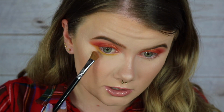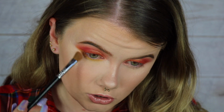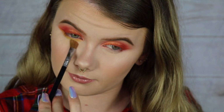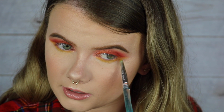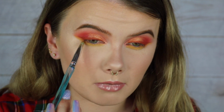Okay. I'm gonna take an angled brush though to just smudge out the edges since that just presses in where I want it. So I'm taking the Sigma E70 brush, just lightly blending it. Oh, and I'm just exaggerating the tail a bit with the help of this yellow. I'm bringing that color up right underneath it just to help draw some attention and, you know, say, hey, I drew a wing with my eyeshadow. May not be able to see it that well, but it's there.